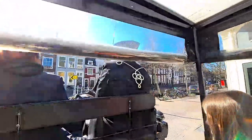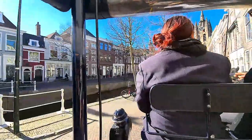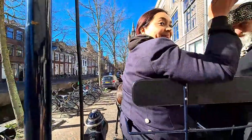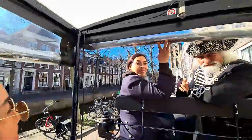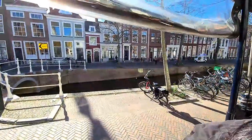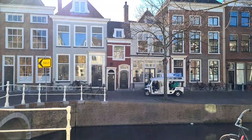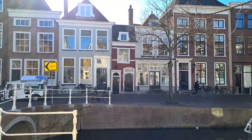Can you hold it for a second? You are my camera woman now. Oh. This is the smallest house of Delft. Smallest? Oh, this one? 147. It's 2 meters and 40 centimeters wide, but 100 meters deep. Oh, wow. 100 meters deep.